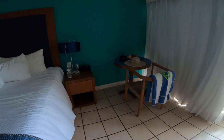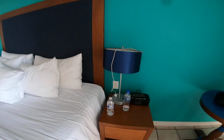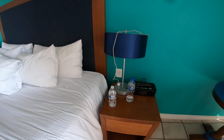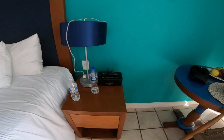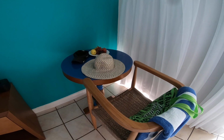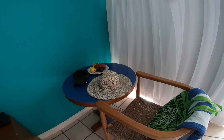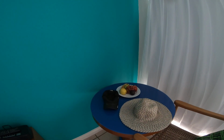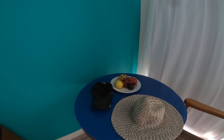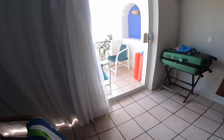The other side of the bed. Nice feature of the lamps is the fact that they've got the plug-in for your iPhone or Android or whatever you got. Side table. You can sit, have your breakfast. There's only the one chair, but it's not a big deal. You can eat it on the patio. When we showed up, there was a fruit platter, which we thought was a really nice feature. Haven't eaten any of it, but it's good.